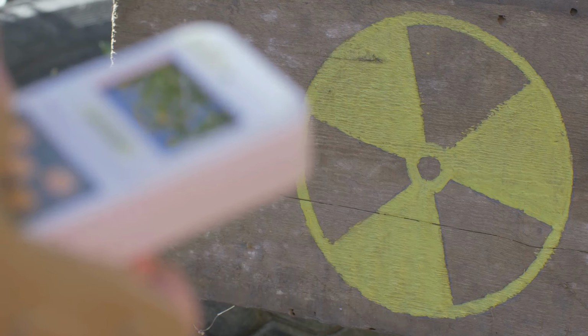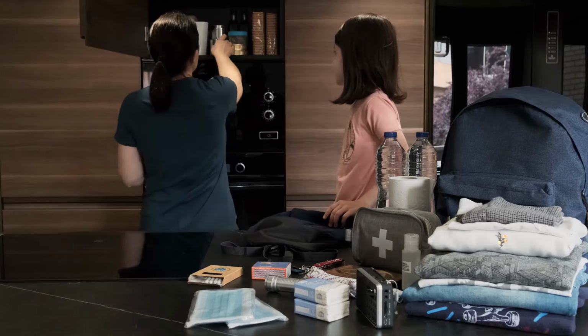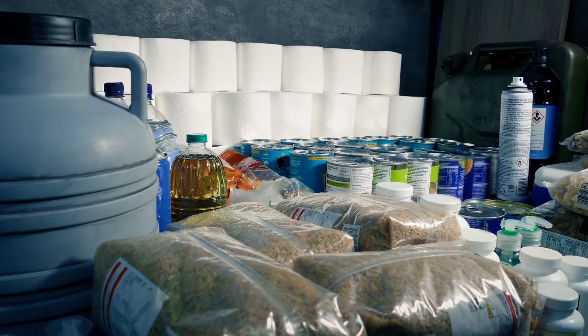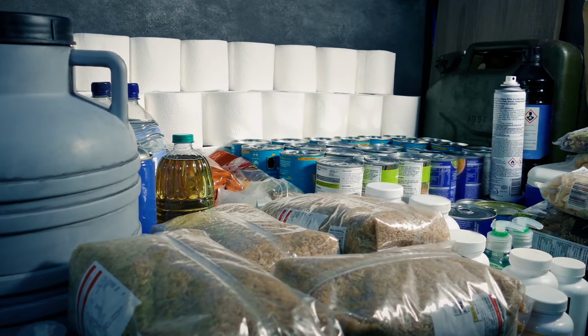Together, we can rebuild. Preparation is the key to survival. With the right knowledge and tools, you can protect yourself and your loved ones.